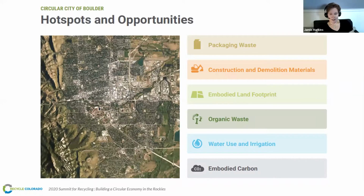So this led to a list of hotspots and opportunities for us to begin to focus our work on in the coming years. Some of them are listed here, and I'll tell you about just a few of them in the rest of my time here. Next slide.